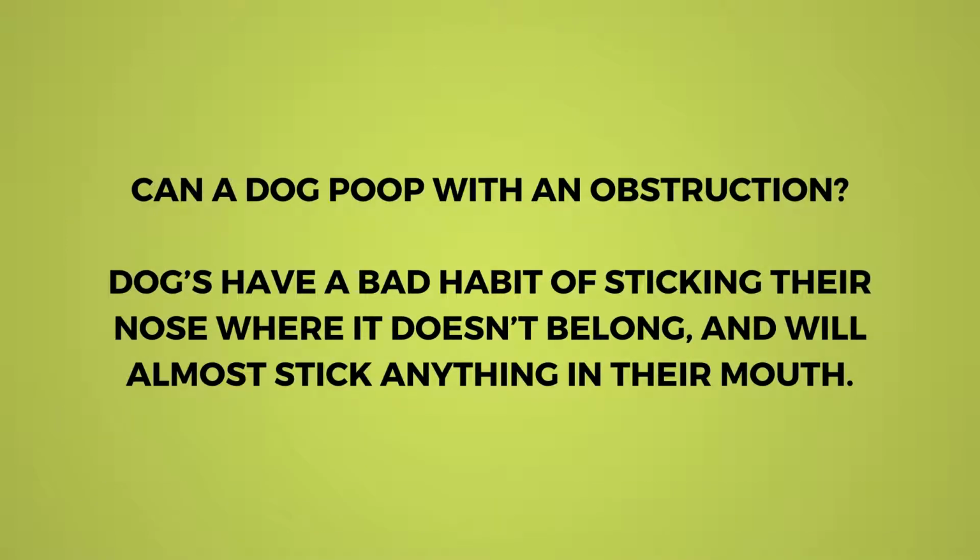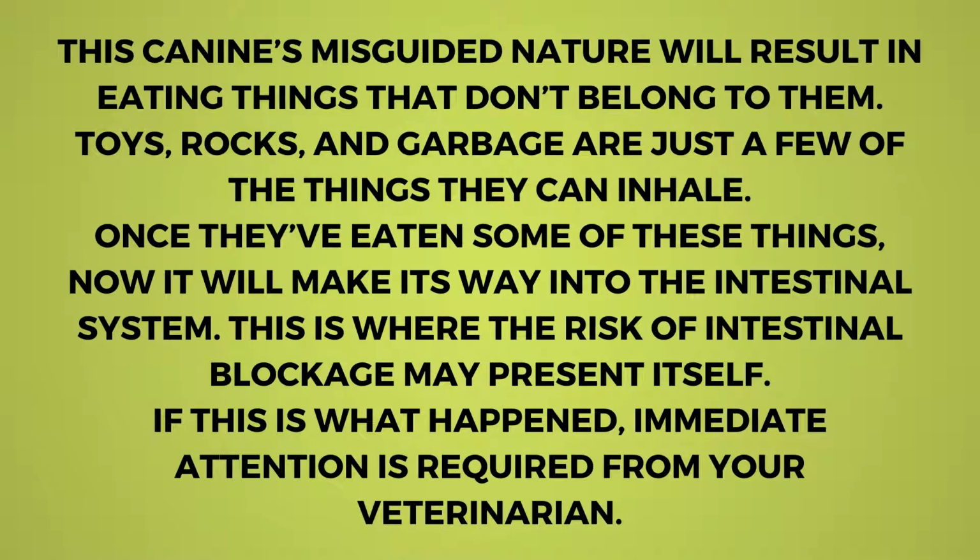Can a dog poop with an obstruction? Dogs have a bad habit of sticking their nose where it doesn't belong, and will almost stick anything in their mouth. This canine's misguided nature will result in eating things that don't belong to them. Toys, rocks, and garbage are just a few of the things they can inhale. Once they've eaten some of these things, it will make its way into the intestinal system. This is where the risk of intestinal blockage may present itself. If this is what happened, immediate attention is required from your veterinarian.